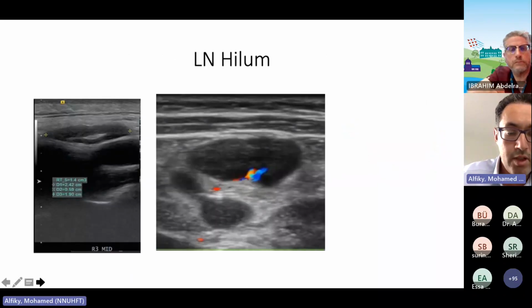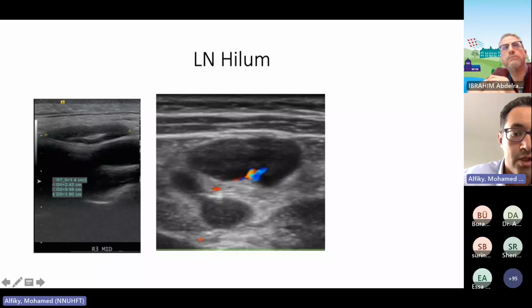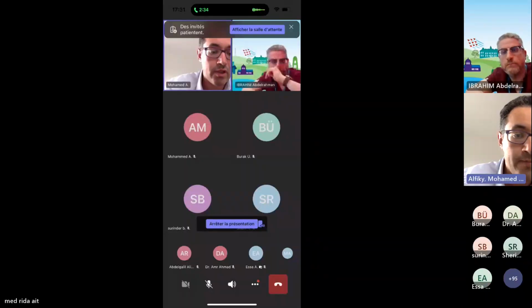And these are some photos of a benign or normal lymph node. On the left-hand side, you can see the lymph node is hypoechoic, dark, with a central fatty hilum, which is slightly brighter. On the right-hand side, you can see that the vascularity is only in the blood vessels that are feeding the hilum of the lymph node.